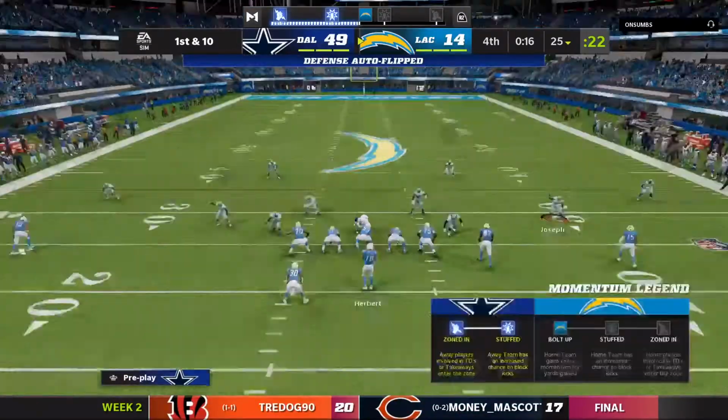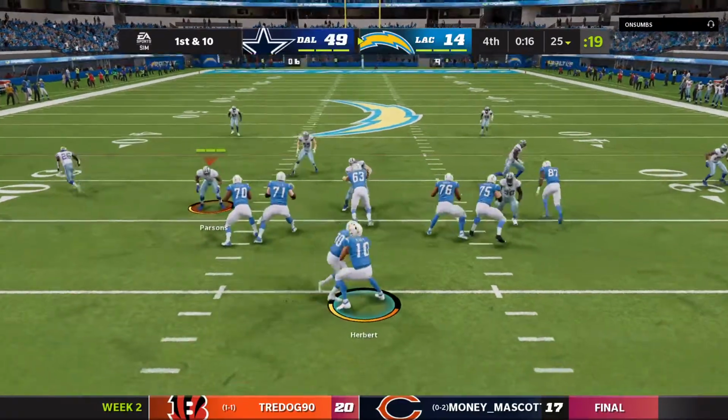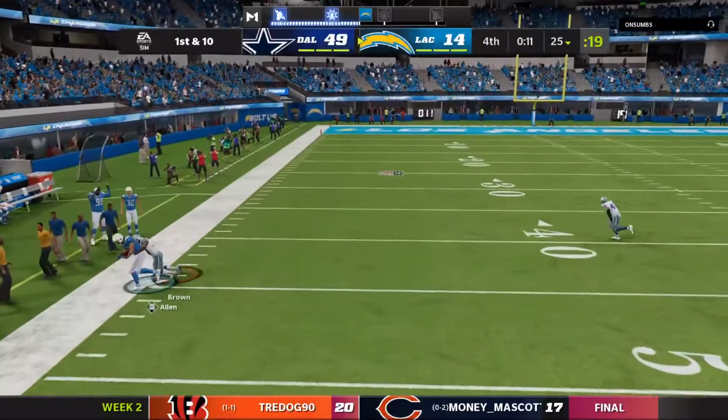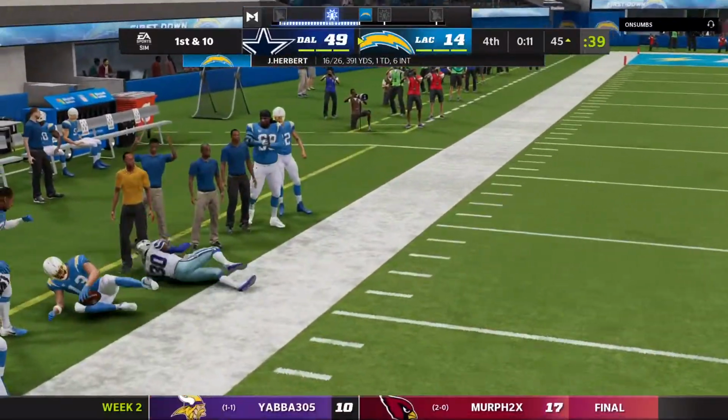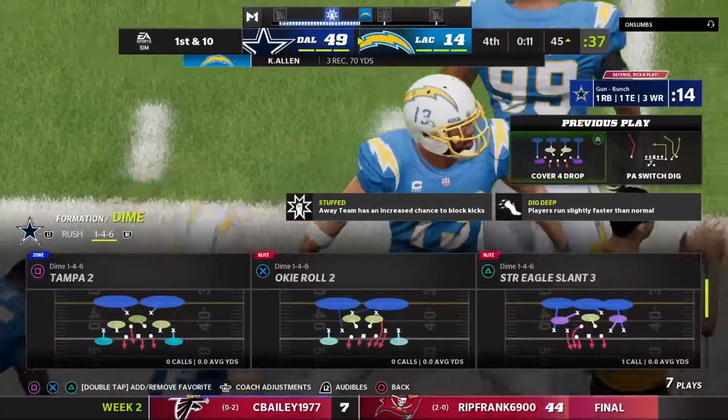The Charger drive about to get going. They are just obviously getting shellacked here in this one, Charles. What's the message if you're a coach for this final drive in a lopsided game like this? And he's got it. What a catch on the sideline. Give him 30 yards there.